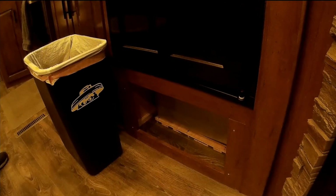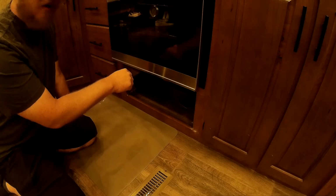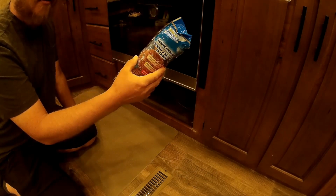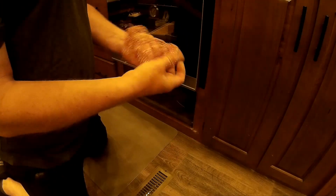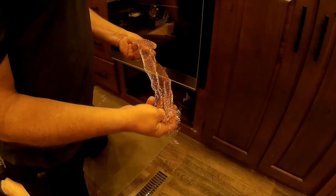The only place I can find they might be getting in is the fresh water fill pipe that comes out of the wall. Comes through here and through the floor. I went to the dollar store and got some copper scouring pads. This is actually nice. This one just unrolls. I'm just going to wrap this around the pipe where it goes into the floor.